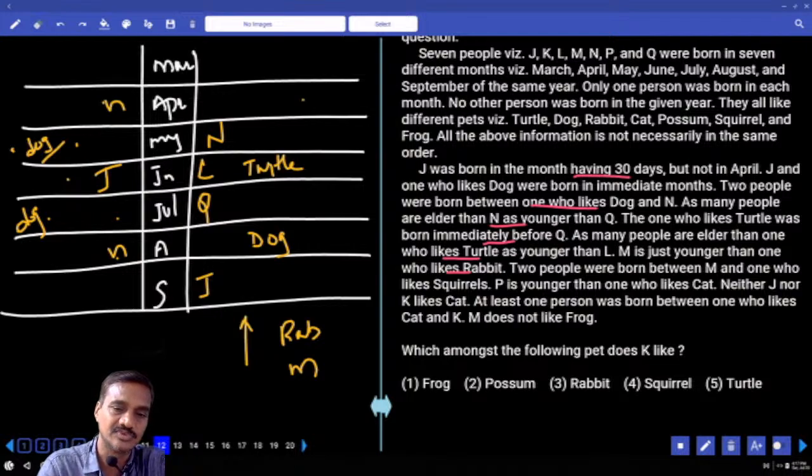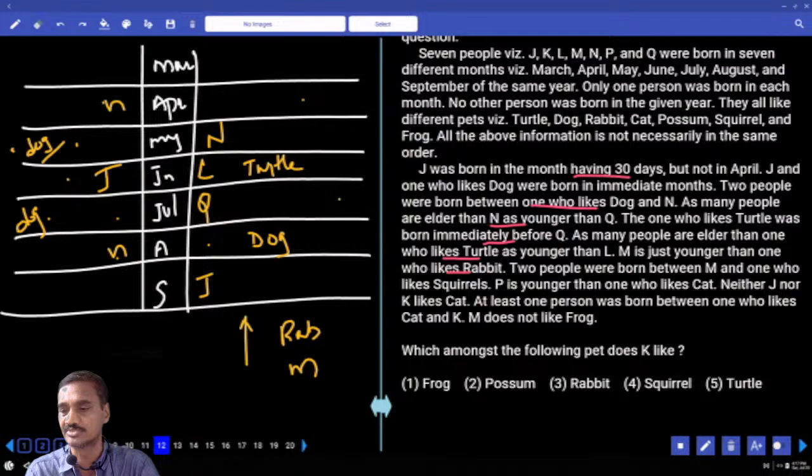Where M is, where will the squirrel be? Two in between M and the squirrel: 1, 2, then squirrel. Or wherever M is, the squirrel will be here. Then between M and the squirrel, there must be exactly 2.